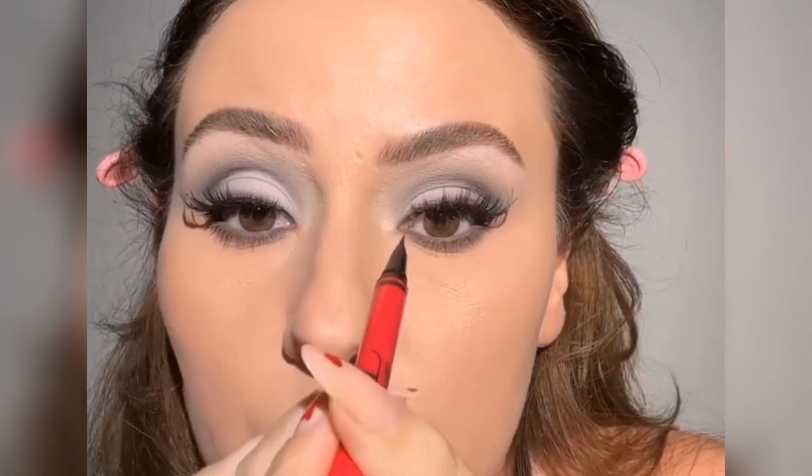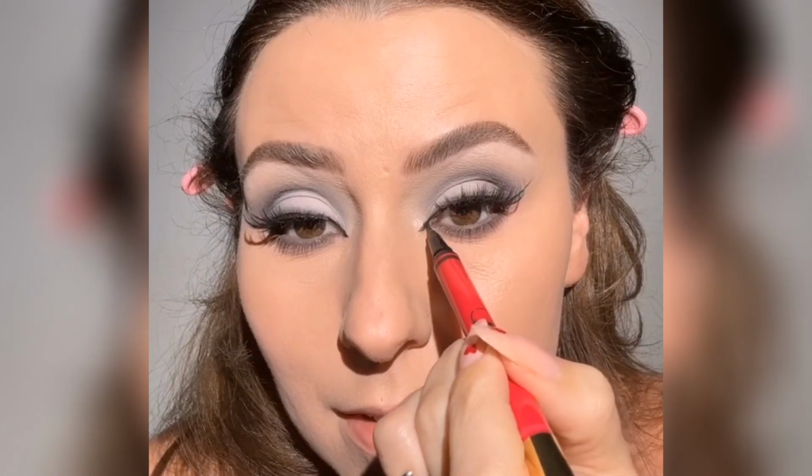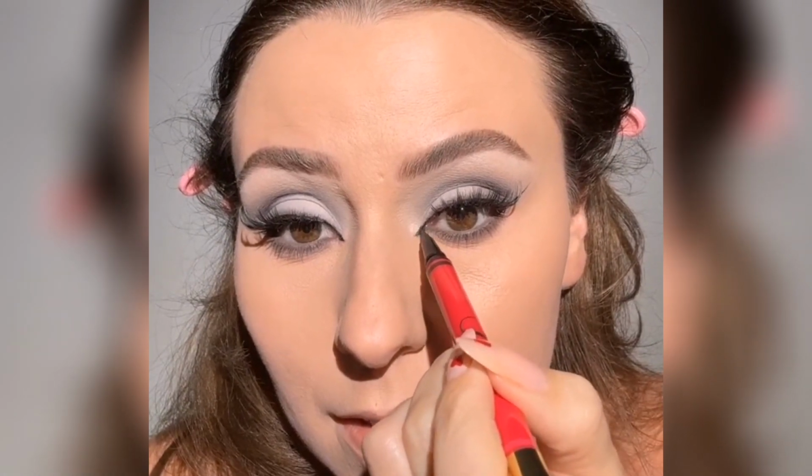But I'm at a point in my makeup journey that it really doesn't take me that much time. Some days, it's a penguin beak day. Today is that day. It's a Gucci bronzer day.